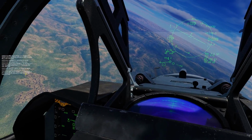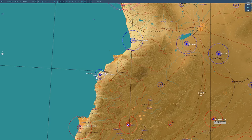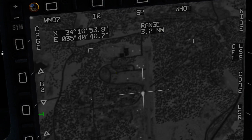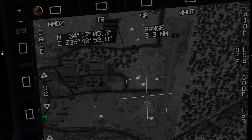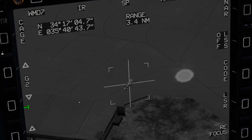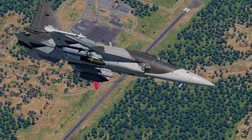Was that actually... Okay, it was a rolling that I just took out. Nice. Oh, what's that? That would be a Gazelle. Let's take him out with rockets.